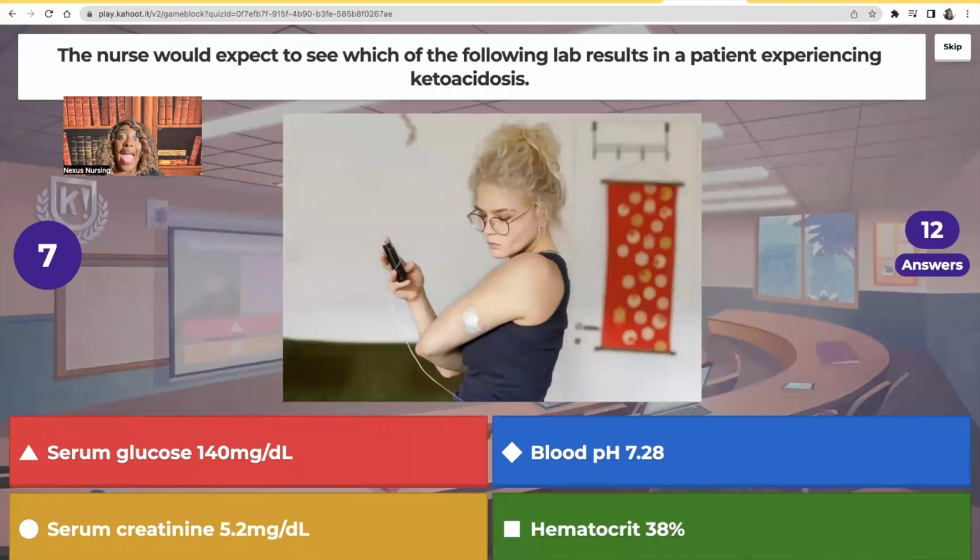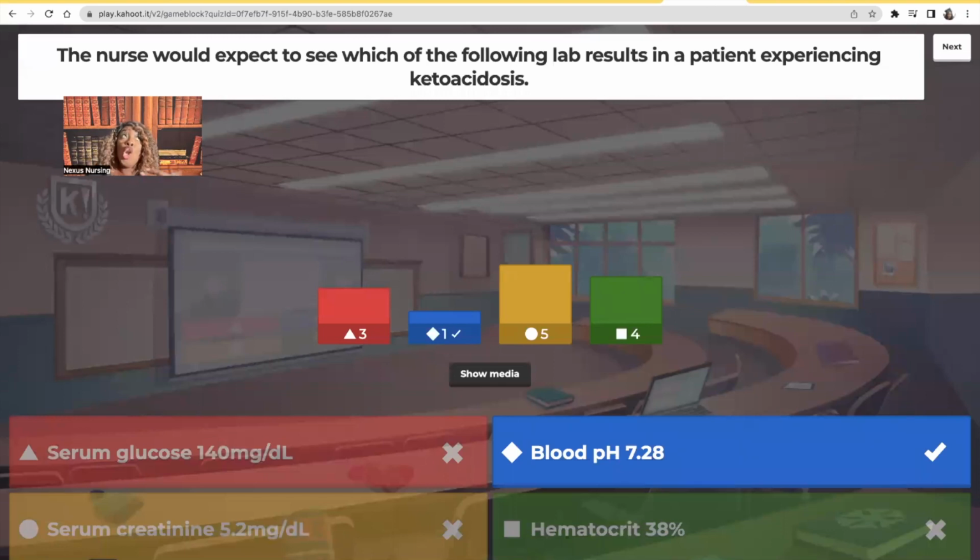Think about it, ketoacidosis. So the patient will be in an acidic state. That pH, 7.2, your normal pH is supposed to be 7.35 to 7.45. Lower than 7.35, they're in an acidic state. So that's what you would expect to see.